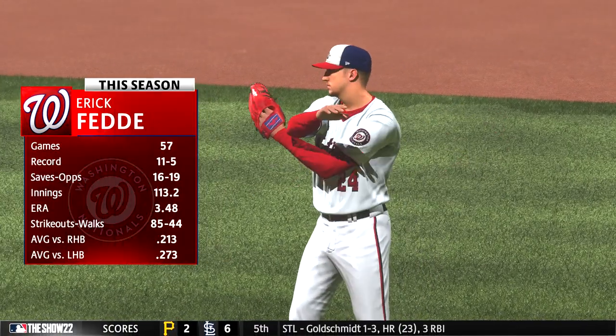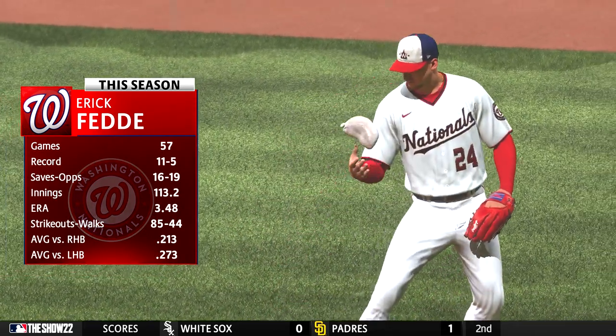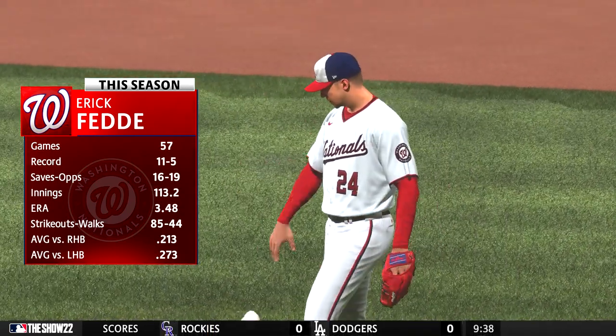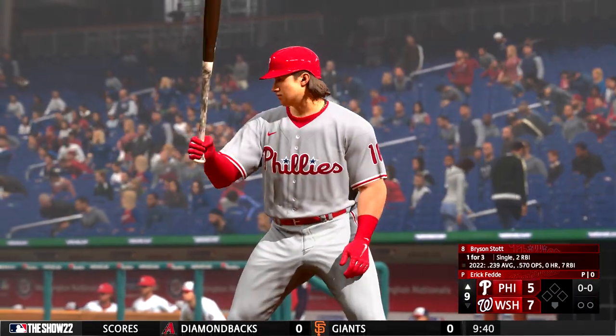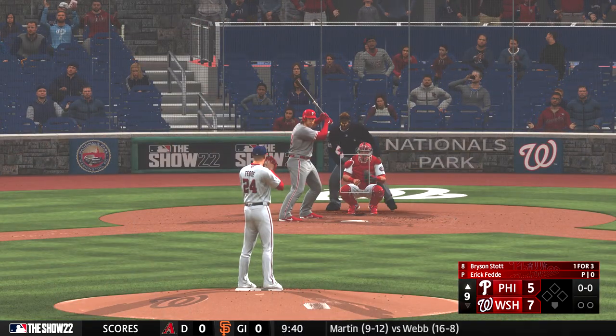We're back, and on the mound is the closer, Eric Betty. And this guy can bring it velocity wise. We go to the ninth, and now the shortstop, Bryson Stott. Leading off for the Phillies, Bryson Stott.